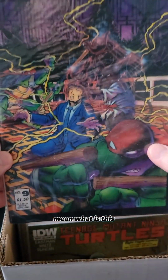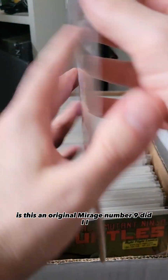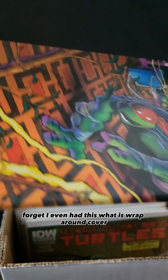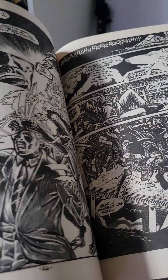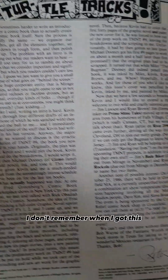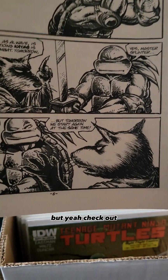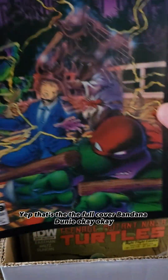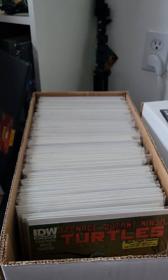Maybe. What is this? Is this an original Mirage number 9? I forget I even had this. What is wraparound cover? Ooh, what the? Dang. Apparently, yeah. I don't remember when I got this. But yeah, check out. Yep, that's the full cover bandana. Okay.